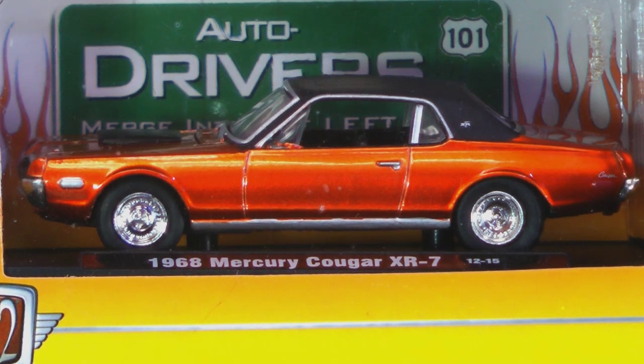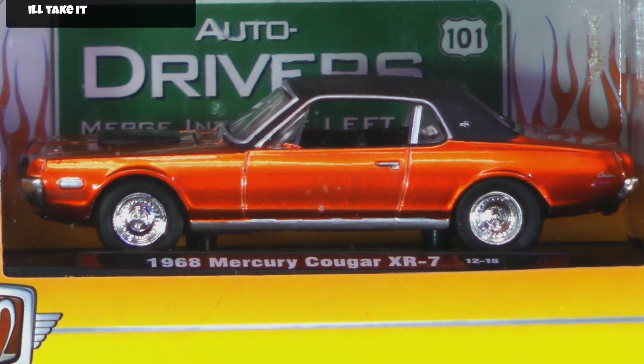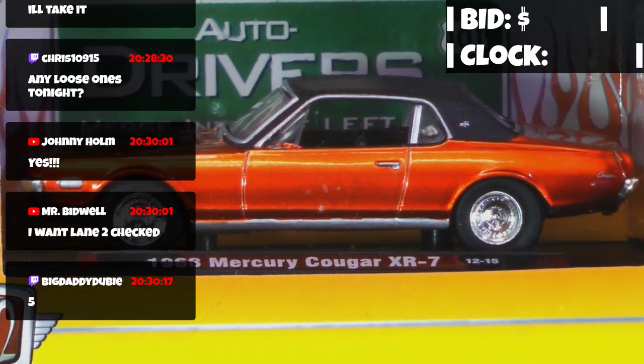We'll get the judges in for you. All right, check it out, here we go. I got a Cougar, baby. How about a bid on the Cougar? Five on the bid. I got Dabil at five, Scooby-Doo at five. All right, five on the bid.